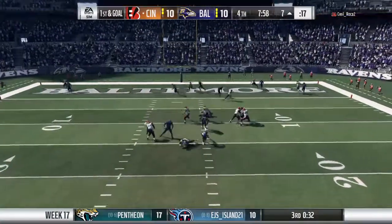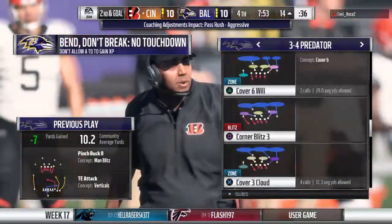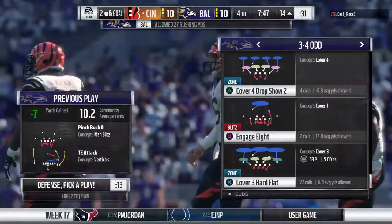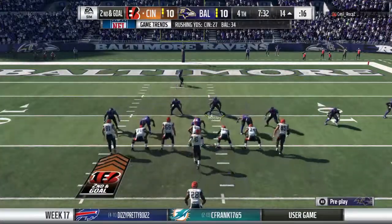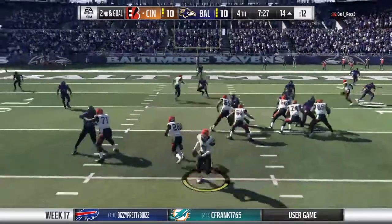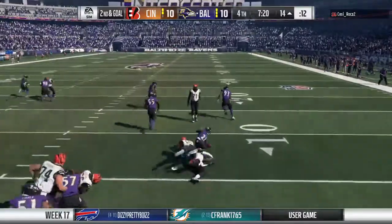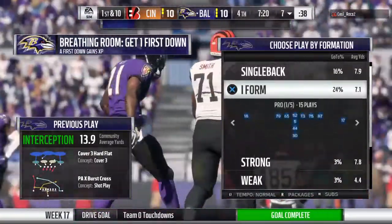Now back to throw. Under a heavy rush, and down he goes. Tyus Bowser, he's the one to get him, and that's sack number 7 for him on the year. Off the play fake, he'll look to throw. And this is going to be intercepted. Picked off by Lardarius Webb. And they get the football, but not much on the return here as he's stopped at the 7-yard line.